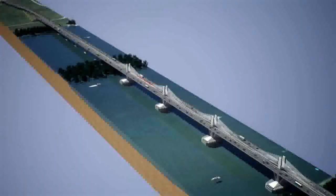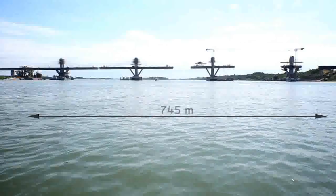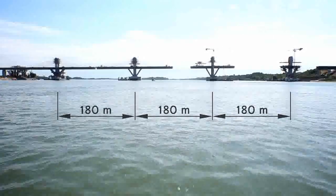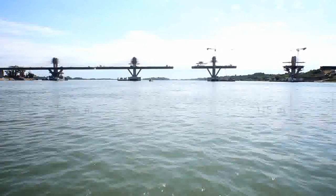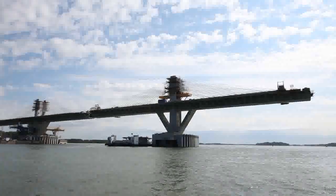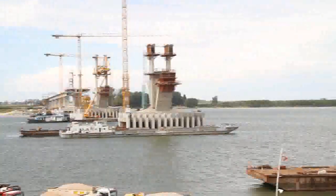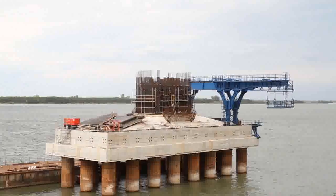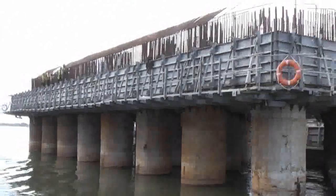Bridge over the Danube in the navigable channel. It's 745 meters long, spread over 3 central spans of 180 meters and 2 lateral ones of 124 and 115 meters respectively. It has 4 concrete pylon piers with a variable height between 39 and 45 meters, founded in pyramidal pile caps of 15 by 40 by 6 meters, which support in 24 piles of 2 meters in diameter and lengths between 61,5 and 80 meters.